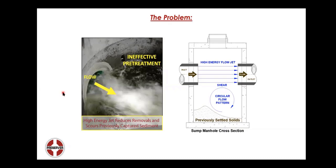So another thing that we've seen used as pre-treatment in our area, it's not in all areas, but MnDOT and cities have used sump manholes to try to address that problem. A lot of times we put them in the last structure in a line before discharging, whether it be to a ditch or a pond or whatever it may be. So they were trying to capture sediment in sump manholes, and I'll talk a little bit more about the testing that led us to this realization.